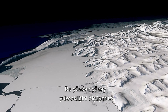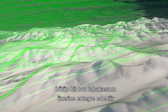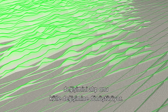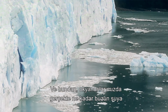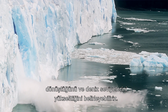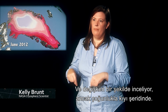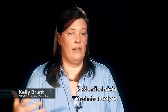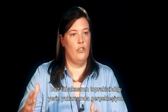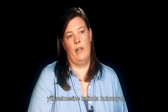So we're measuring surface elevation, and we can take that vertical measurement, integrate it over the whole ice sheet, and get a volume change. And then the real science of ICESat-2 is taking that volume change and turning it into a mass change. From that, we can determine how much ice is actually turning into water in our oceans and raising sea levels. So the Greenland ice sheet is thinning, and it's thinning variably, but mostly along the coastlines. It's thinning beyond our expectations. And all of that thinning is taking place upstream of where the ice sheet is grounded. Therefore, that is going right into the ocean and contributing to mean sea level rise.